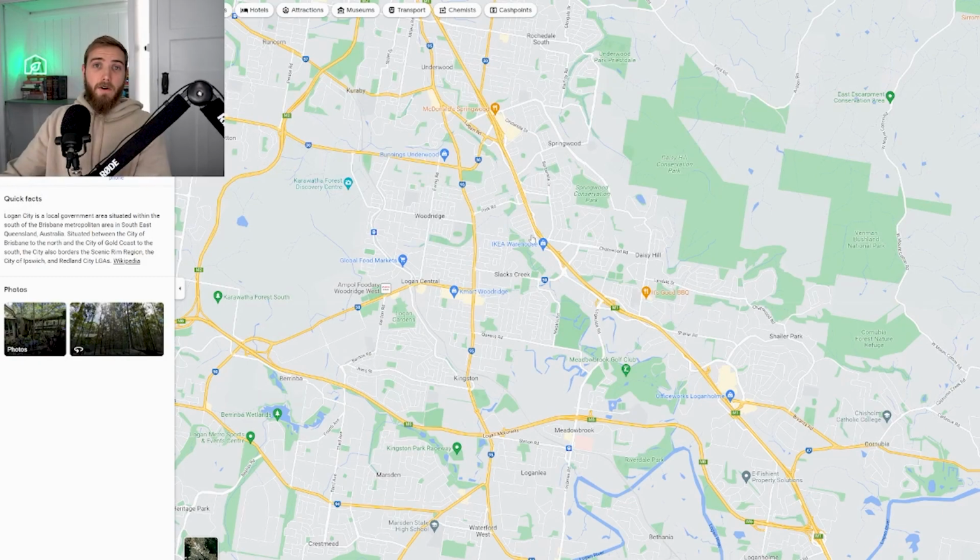A plus side of these locations is that they do have the train line. They're very multicultural. There's Bunnings locations here in Underwood, and they are affordable. But for me, I wouldn't be spending my money in Kingston, Logan Central, Woodridge, or Slacks Creek at this point in time. I think there's better value in Logan at a similar price point or slightly higher price point, which might have better potential for tenants and might have better living and lifestyle options.